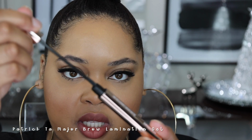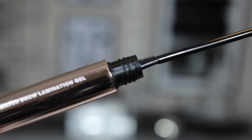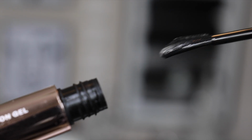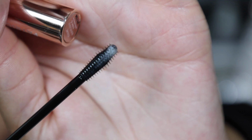So next, let's get into some brow gels again. Now these both are going to be clear. Let's start off with the Patrick Ta Brow Lamination Gel. This stuff has a really weird consistency, so you pull it out and it has almost like strings. So I want to show you. You see how it's almost stringy? It has the smell and consistency of glue. Plus this applicator is really different.